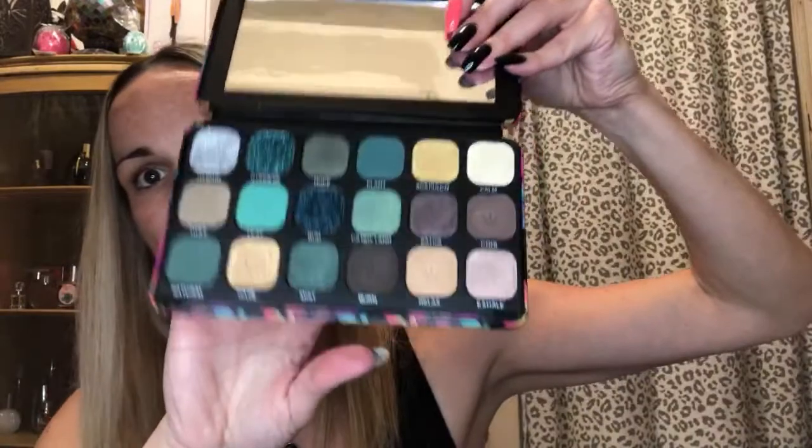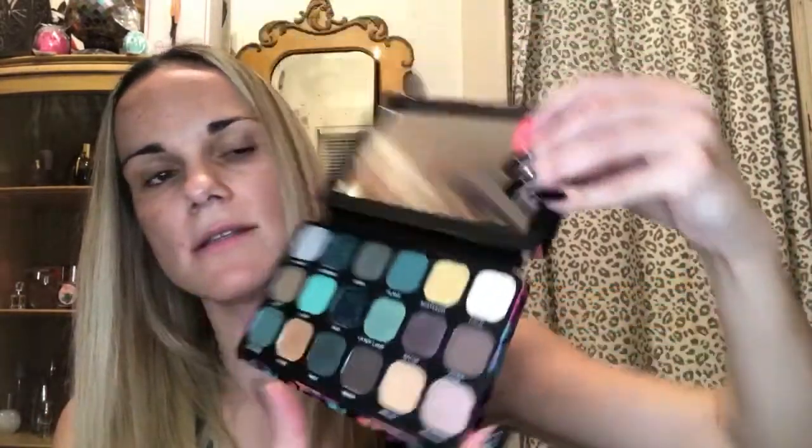That's as good as it's gonna get. All right, so this evening I decided to do this palette, the Makeup Revolution Chilled. Actually, I think it's very fall tone, just because there's a lot of greens and stuff.